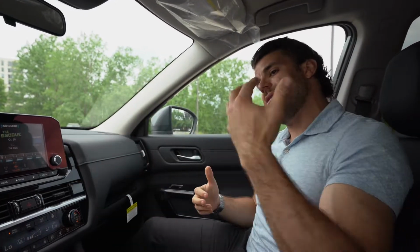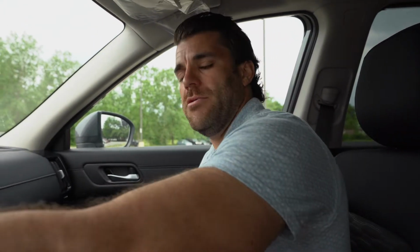As the customer is driving, if you notice them using some of the features or trying out some of the features, this is your chance to kind of explain some of the features. If they're using the Pro Pilot Assist on the Nissan Pathfinder that we're in here and they're struggling, I'll explain to them how to use it so that they can see it. But I'll also explain a time that I use it as well.